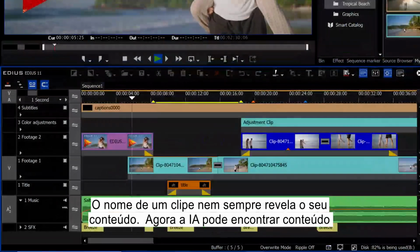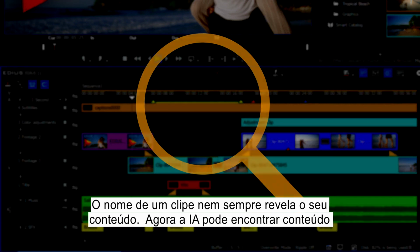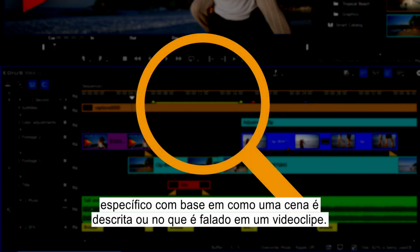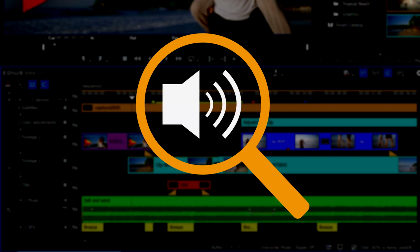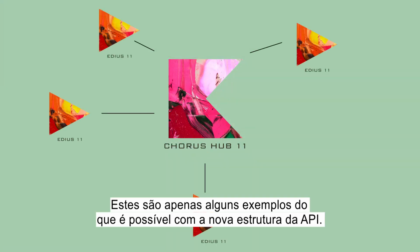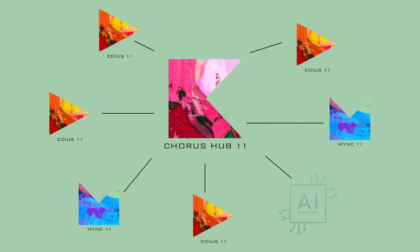The name of a clip does not always reveal its content. Now, AI can find specific content either on the basis of how a scene is described or what is spoken in a video clip. These are just a few examples of what is possible with the new API structure.